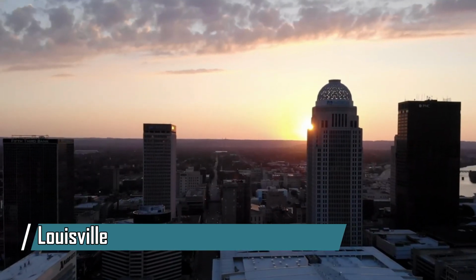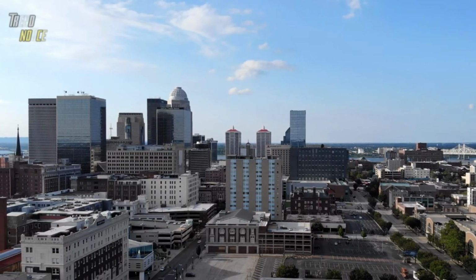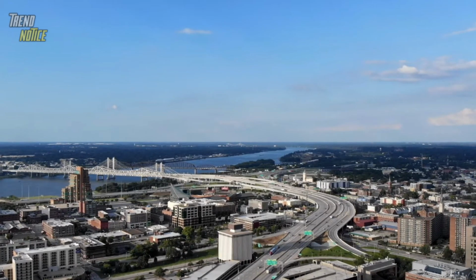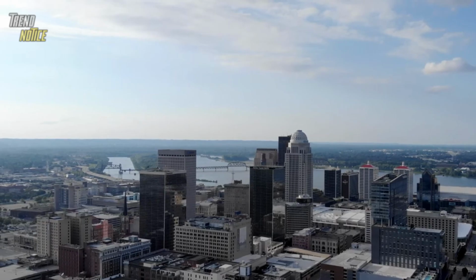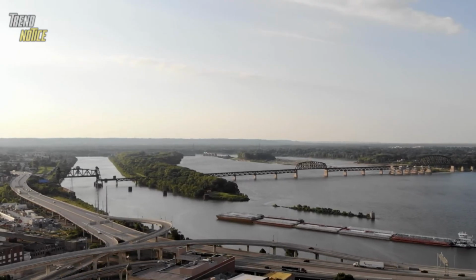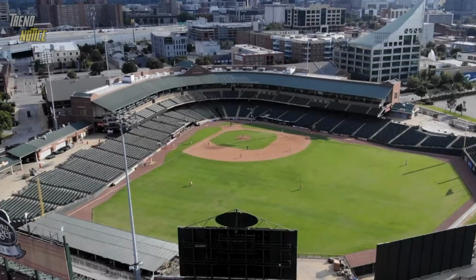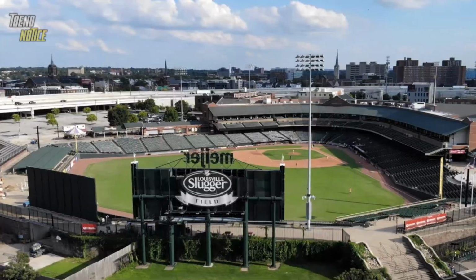Louisville. The largest city in Kentucky is Louisville, which is also known for being the site of the Kentucky Derby and serving as the inspiration for the Louisville Slugger, the official bat of Major League Baseball. It also produces the best bourbon in the world, has a top-notch zoo, hosts a lot of festivals, and has a lot of great old hotels.